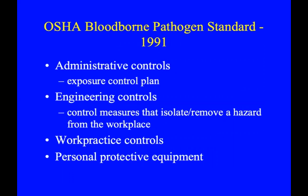So the bloodborne pathogen standard, as I mentioned before, I'm going a little bit opposite order, came into being in 1991. In the 1980s, OSHA became interested in healthcare. They had not been interested at all in healthcare before that time. They were really more seen as protecting workers in the manufacturing industry. A lot of that was around accidents of, you know, losing limbs, losing life, those kinds of things with machinery.